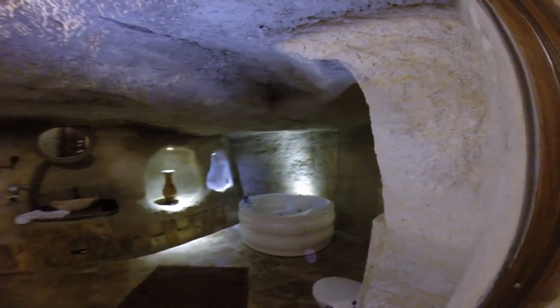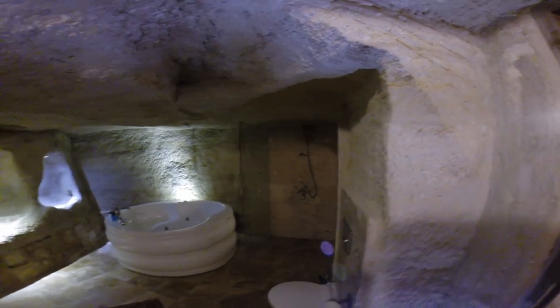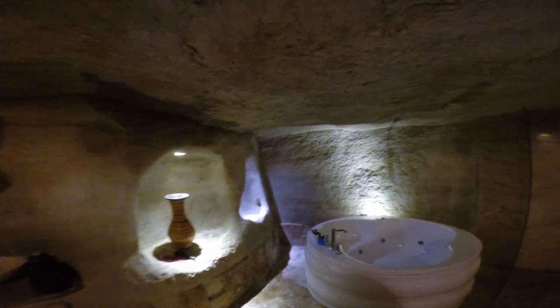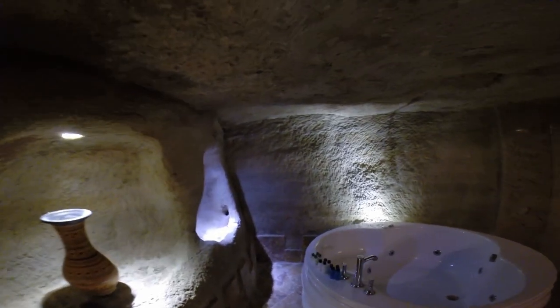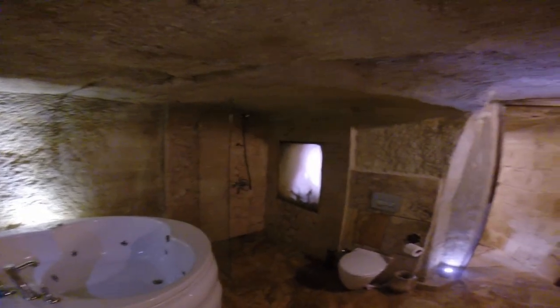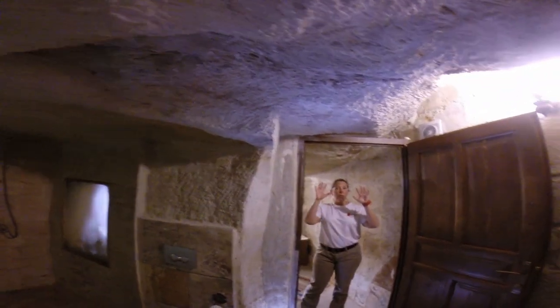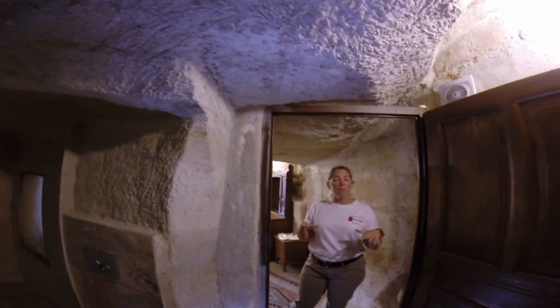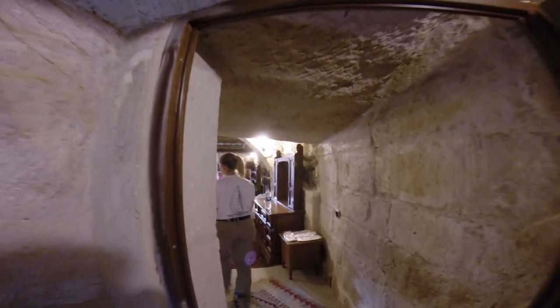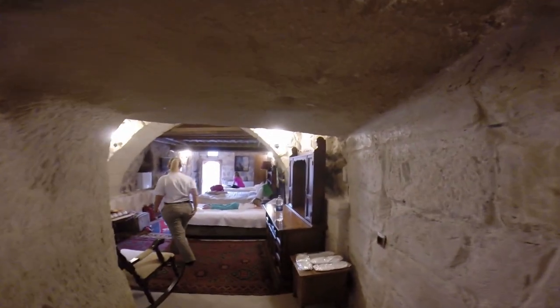So this is carved into the cave, and they've put some modern conveniences in. It does feel a bit damp in here, definitely like a cave feeling, but a really interesting setup. And as you can see, the ceilings are quite shallow and low. Roof particles fall, so it gets a little dirty. Yes, we get a little dust because it is a loose fitting rock.